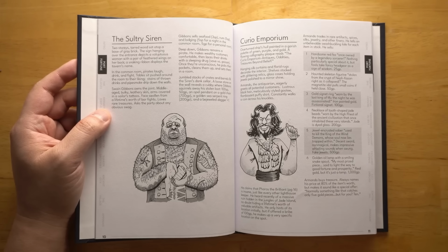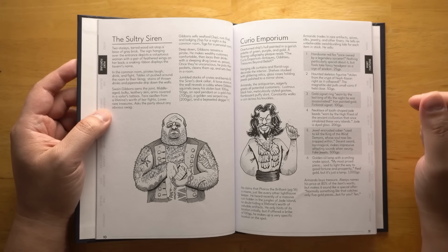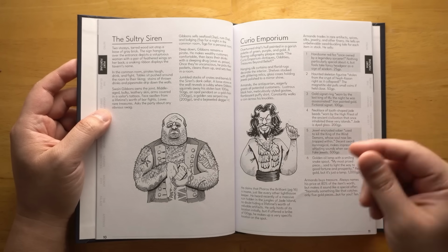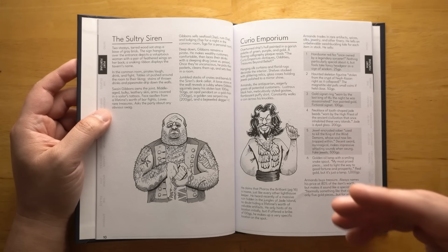All of the NPCs are fleshed out just enough. You don't get really detailed backstories, but you get enough little bits and quirks and pieces of their personality where it feels like it would be easy to run them and make them memorable for the players.